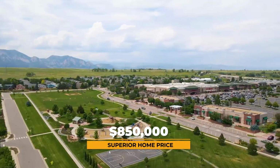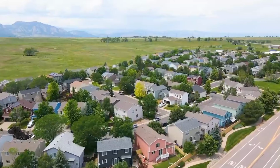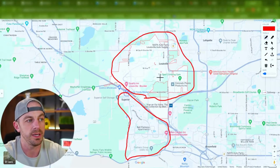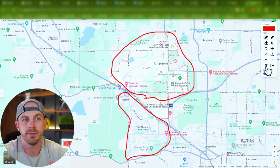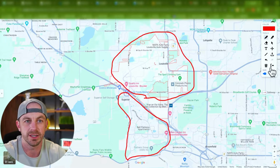So you're looking at quite a bit of a substantial difference there, but you're also going to have two really completely different vibes from one neighborhood to the other. Louisville is going to be a much more historic type of vibe. So what I'm going to do, I'm going to jump over to Google Earth to give you guys a feel of what Louisville is going to be like. And you'll be able to tell what I mean by that historic vibe because it's almost got a golden Colorado type of feel to it. So let's go check it out.